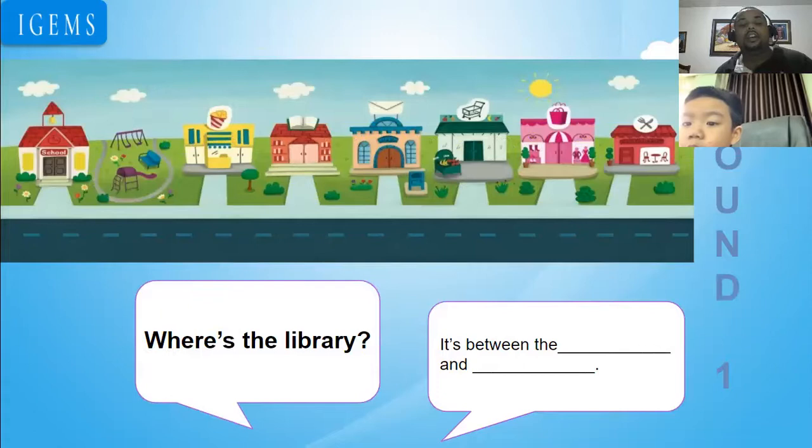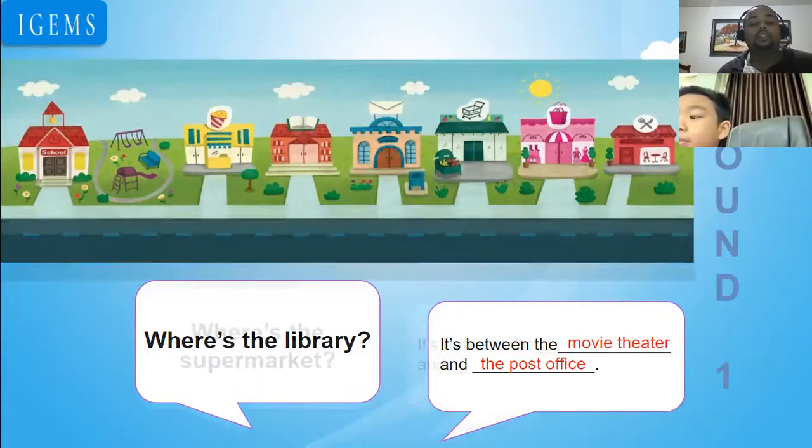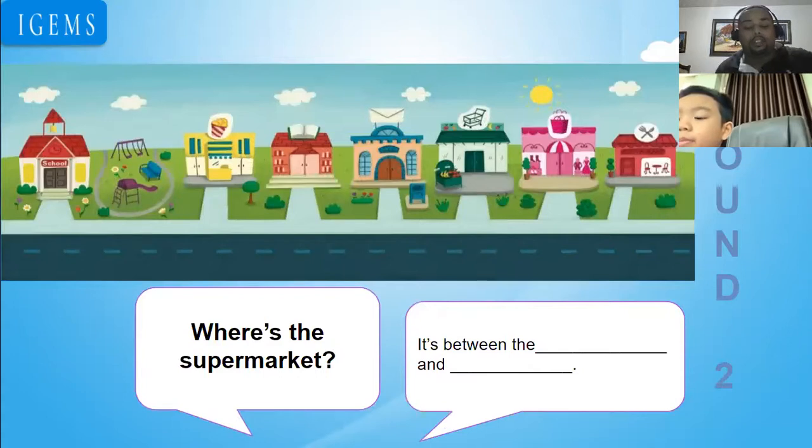Look at this. Can you tell me where is the library here? The library is between the post office and the movie theater. It's between the movie theater and the post office. That's the same. Good job. And let me ask you, all right, where is the supermarket? See the picture right here? Okay. Where is the supermarket? The supermarket is between the post office and, all right.